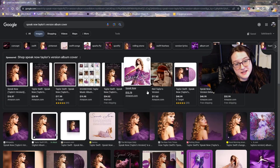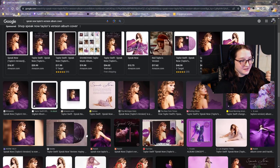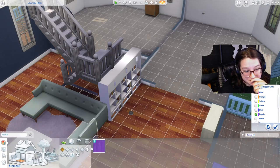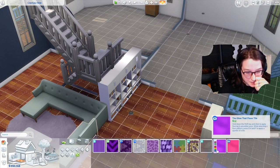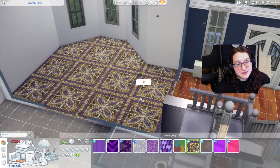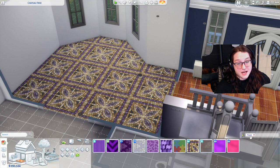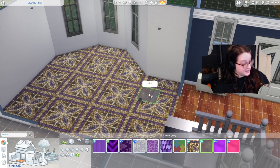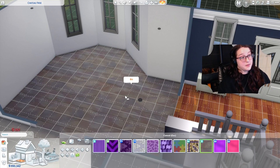Speak Now is going to be easy. It's a dining room. There's a lot of purples in this one, which is good. I love the purples. We do have a purple hardwood. What do we got for purple floors? Perhaps the mosaic. The game classifies this as purple. See, I have the purple highlighted, and this did come up. Technically, if the game says this is purple, that's what we're going with.